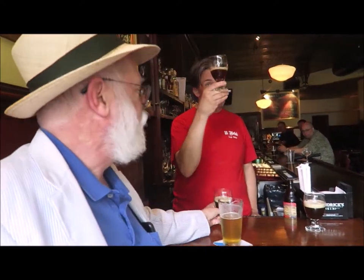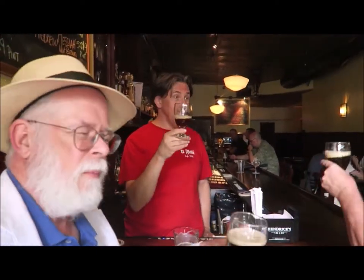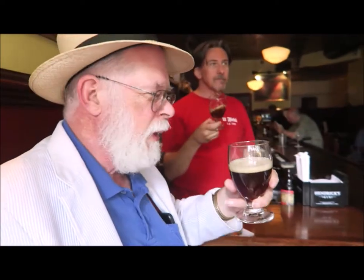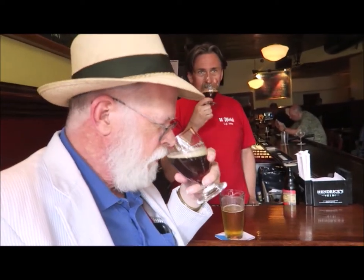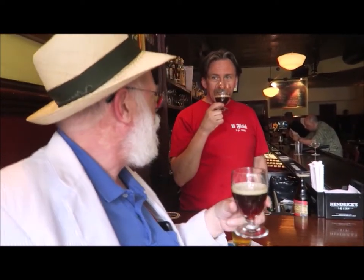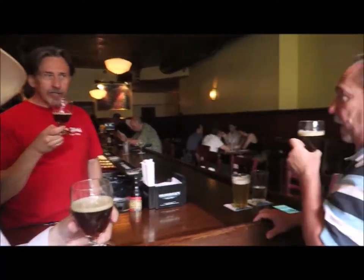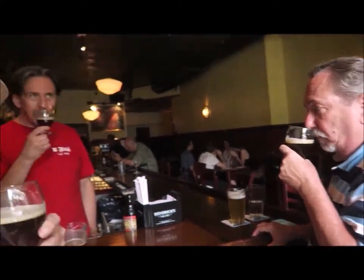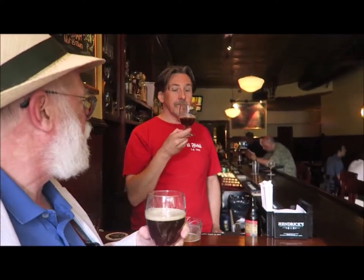What have we got? It's brown. Definitely brown. Relatively clear. Almost garnet, and yep, relatively clear. The aroma? Sweet. Not much to it. Not a lot. A little bit of berry flavor. Oh, you get some berry there. I think so. Yeah. All right. Let's go for the sip.